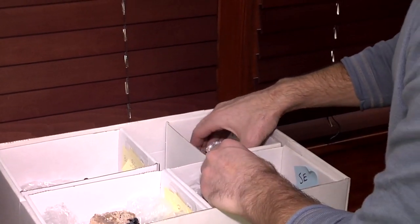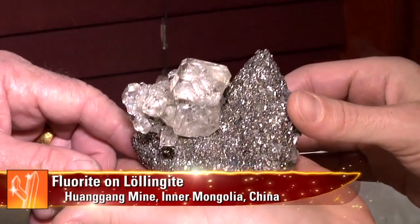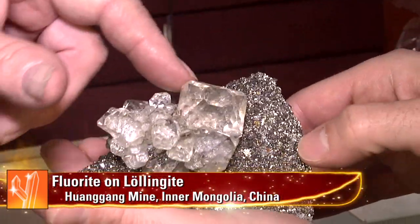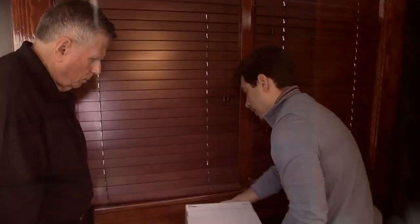And then here we have Inner Mongolia again, doing some wonderful things. Oh, these fluorites on loellingite. Isn't that something? It's beautiful. Oh, that's highly modified. Isn't that a beautiful crystal? A little group. Isn't that nice? Perfectly like that. This is a wonderful thing.